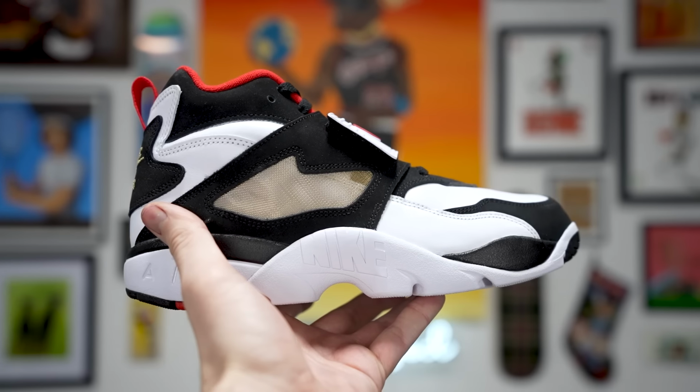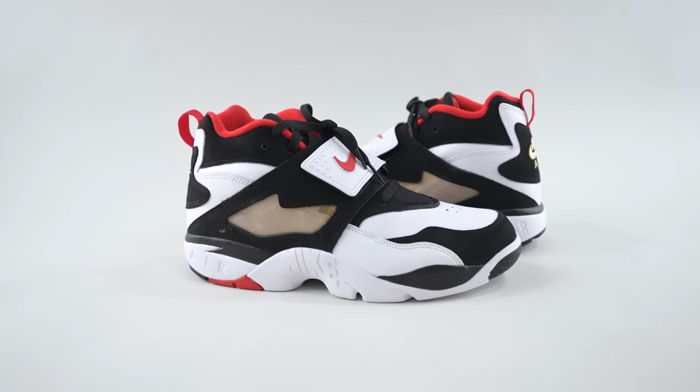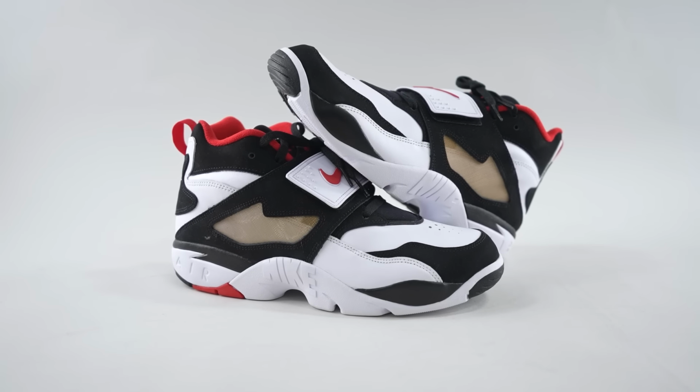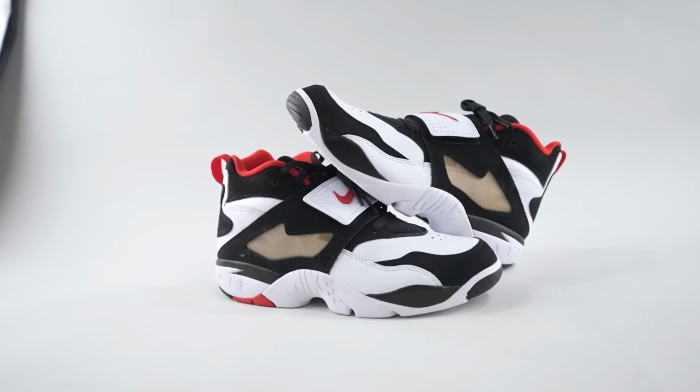And like I said, they did do a good job on this retro, which isn't always the case. There are a couple imperfections, but generally speaking, they did a good job. Sometimes Nike will butcher a retro, they will. Luckily, that is not the case with these.